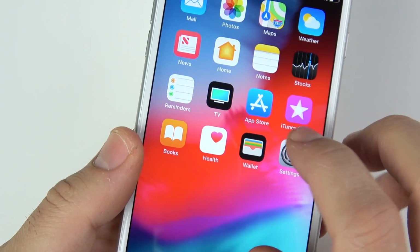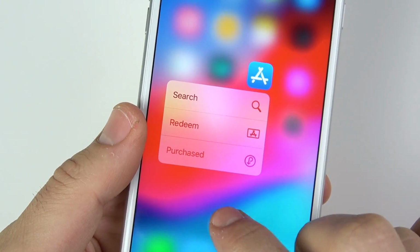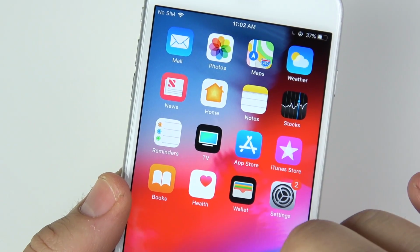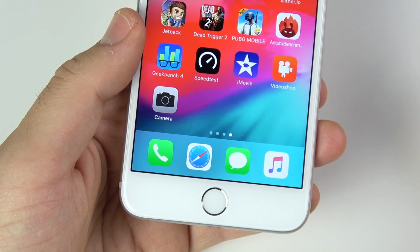Also, you do get 3D Touch on this display as well. So if you are looking for an overall solid LCD screen, this one is not bad whatsoever. I think you will be pleased even if you bought this right now.